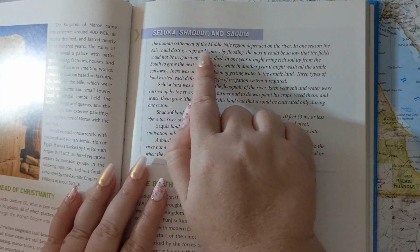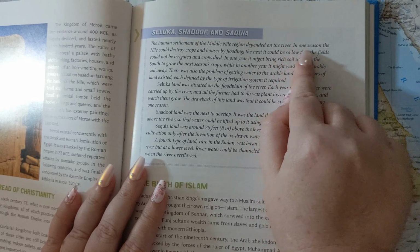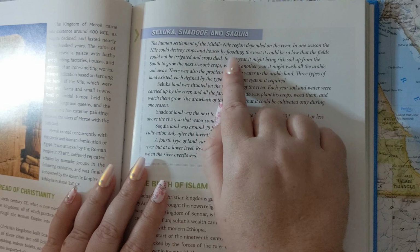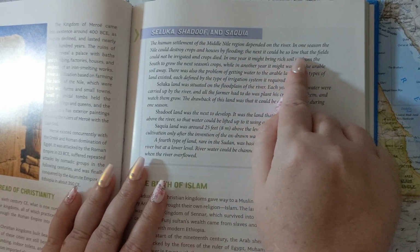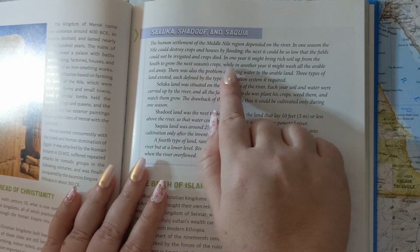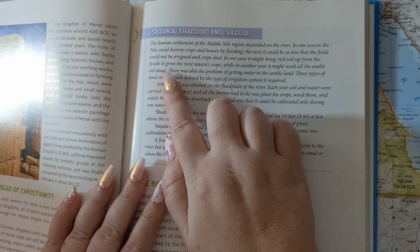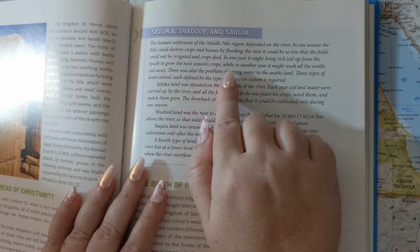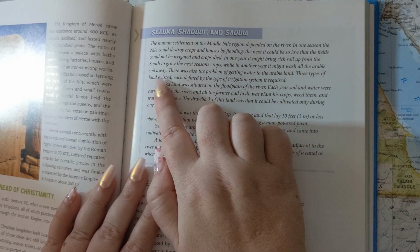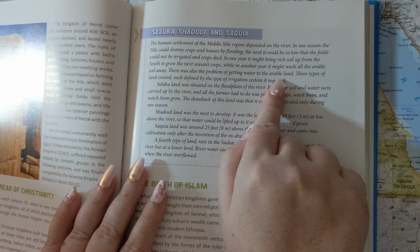The human settlement of the Middle Nile region depended on the river. In one season, the Nile could destroy crops and houses by flooding. The next, it could be so low that the fields could not be irrigated and crops died. In one year, it might bring rich soil up from the south to grow the next season's crops, while in another year it might wash all the arable soil away. There was also the problem of getting water to the arable land.